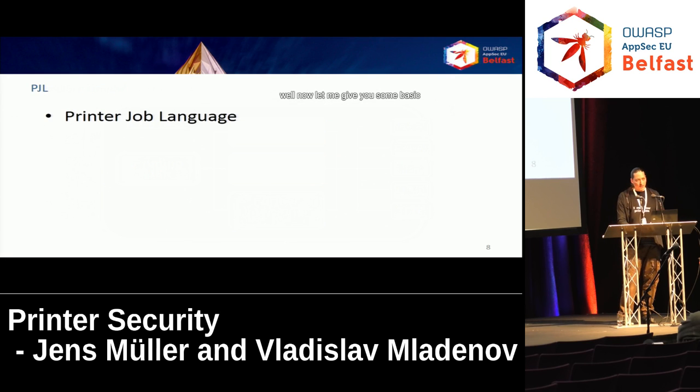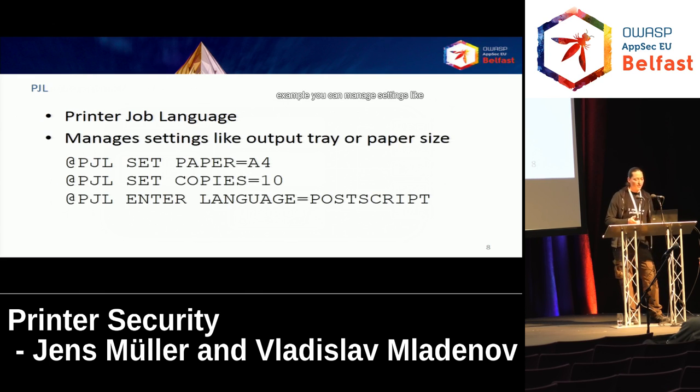Well, now let me give you some basic introduction to both printer languages, PJL and PostScript. PJL, the Printer Job Language, was developed by HP in the early 90s, and it is now some kind of de facto language to control print jobs. What can you do with PJL? For example, you can manage settings like setting the paper size to A4 and setting the number of copies before switching the interpreter to the actual document interpretation language that is going to follow, like, for example, PostScript.